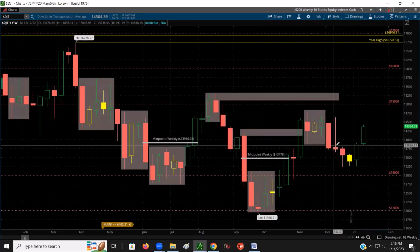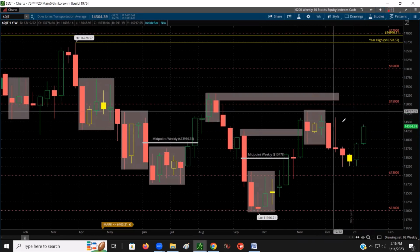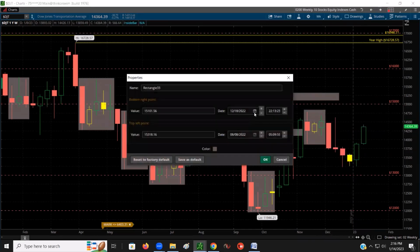The Dow Jones Transports. Look at that. Green, higher high, higher low. Same thing. Consolidation, impulse move down, coming up into here. Extend that out.